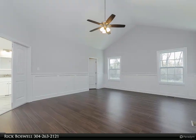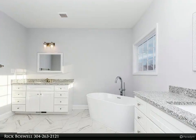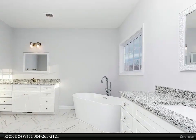Country setting yet close to amenities. Truly a great value in this hot market in an ideal location. Ready to occupy April/May 2023.